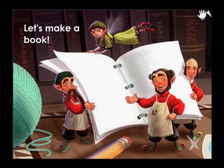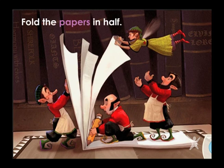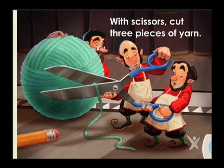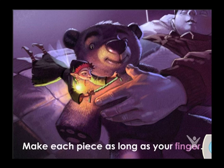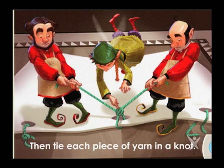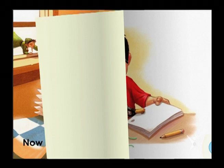Let's make a book. First, get 3 pieces of paper. Fold the papers in half. Now, put 3 holes along the folded part. With scissors, cut 3 pieces of yarn. Make each piece as long as your finger. Put each piece of yarn through a hole. Then tie each piece of yarn in a knot. Now you have a book. What will you write about?